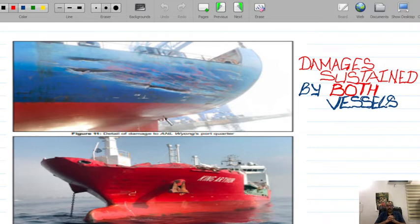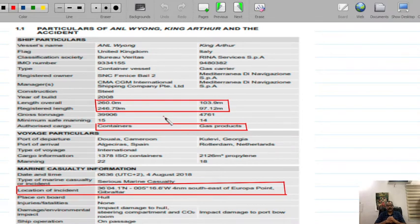The damages were sustained by both vessels. As you can see, there is a gash on the port quarter of the container vessel, and damage to the gas tanker on her bow on the port side. The particulars of both vessels, ANL Wyong and King Arthur, are depicted over here. I will just read out the salient things. First and foremost, the IMO number of ANL Wyong was 9334155, and the IMO number for the gas tanker King Arthur was 9480382. The length overall of the container vessel, which was a big vessel, was 260 meters, and the length overall of the gas tanker was 103.9 meters.